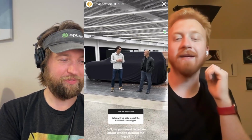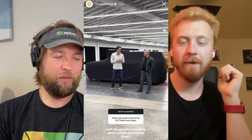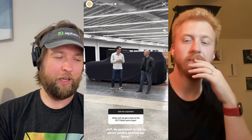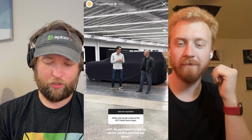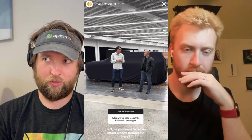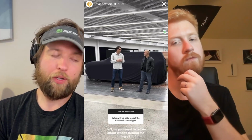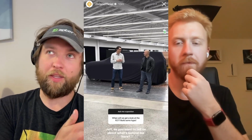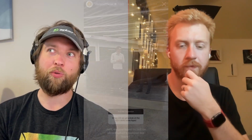Is it that much smaller than an R1S? I think so. To me, it looks very similar in size to the R1S. I think it's probably a little bit shorter in length, and a little bit shorter in width. In terms of height, it's definitely shorter. But also, this is a clay model. They don't really have a real prototype yet, so who knows?